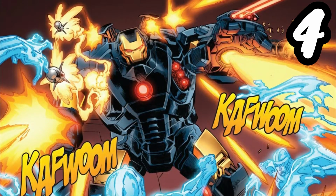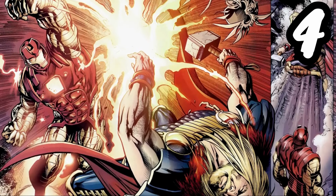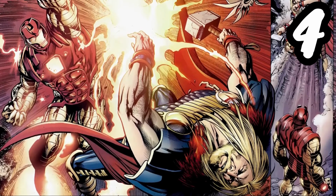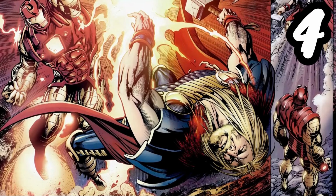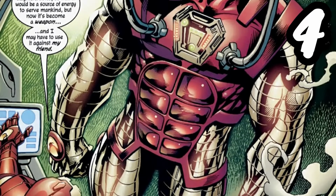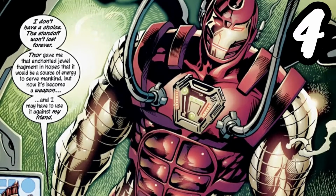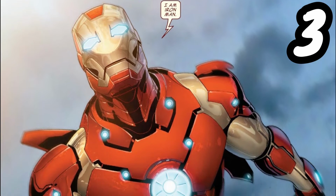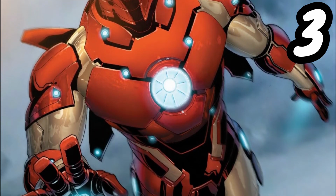Originally, it was simply an add-on for the modular armor, but has since become defined as its own suit model. There have been several redesigns and variations to the Hulkbuster armor over the years, but they all serve the same purpose essentially. I'm also going to group the Thorbuster armor into my number 4 slot as well, because much like the Hulkbuster, Tony Stark had to create it to take on another one of his powerful Avengers allies. It was infused with the power of an Asgardian crystal, and modeled after the design of the iconic Destroyer armor from Thor stories.